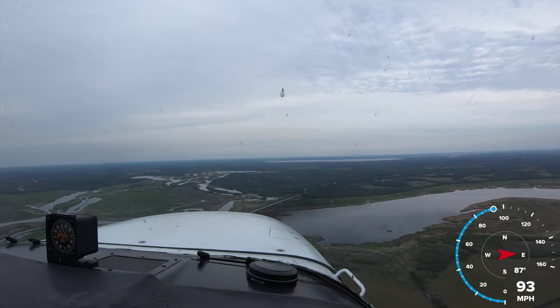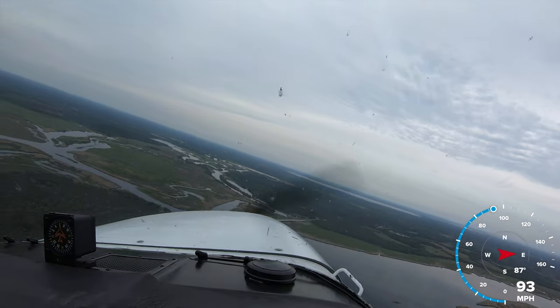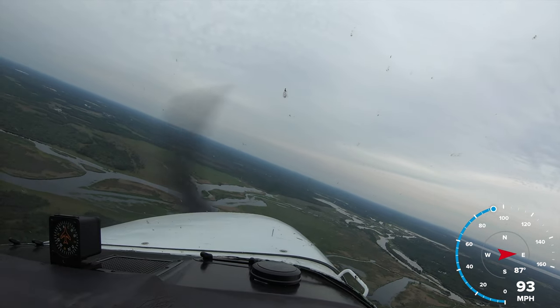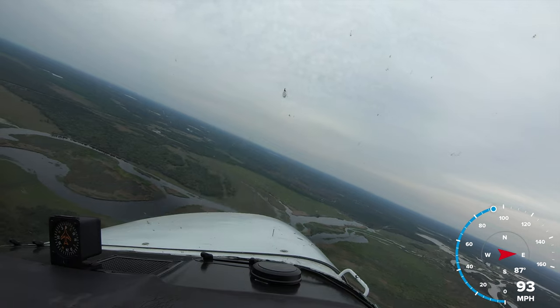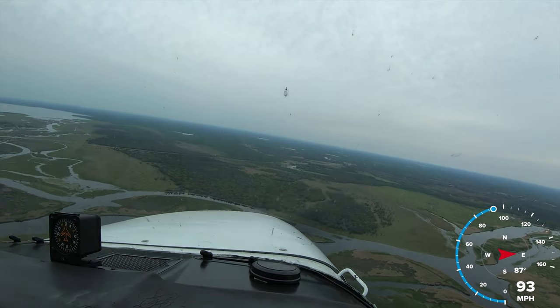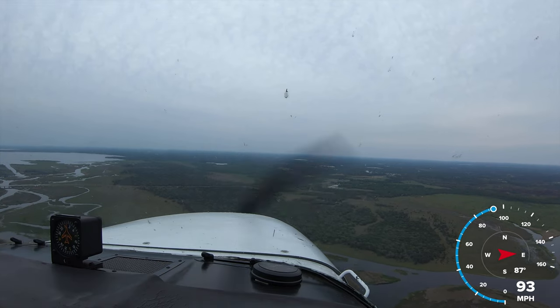Number 650, left crosswind approved. Turning left crosswind, 650. Lucky 545, extend upwind and squawk VFR. Extend upwind, squawk VFR, Lucky 545.